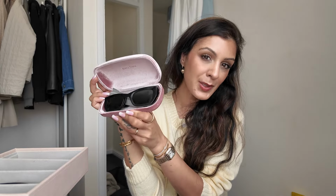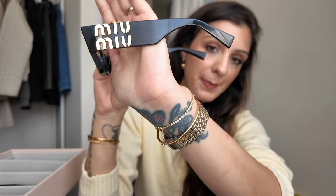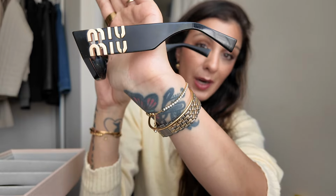I think they're quite a popular design. I've seen them around quite a bit, especially in the outlets, people wearing them in Selfridges, for example. But yeah, they are beautiful. So as I say, I chose the black colour with the gold hardware. I think you can also get black with the black Miu Miu on the side, so you don't have such a prominent hardware, but I really like the gold hardware on them. I think it makes them a little bit more dressy. You can make these evening appropriate as well.